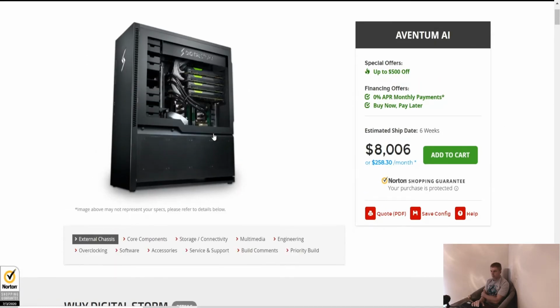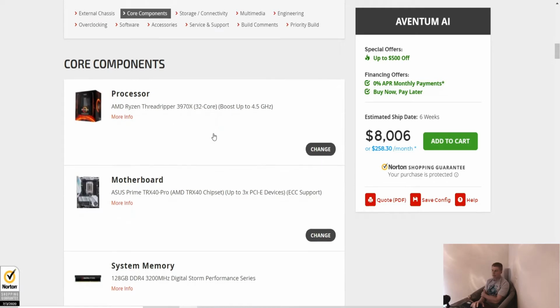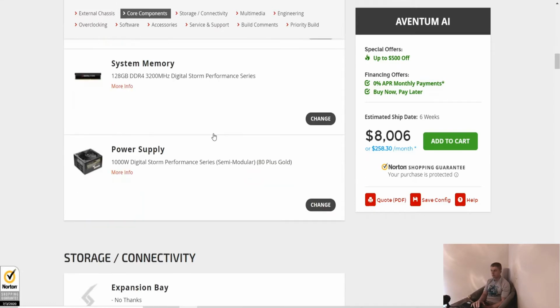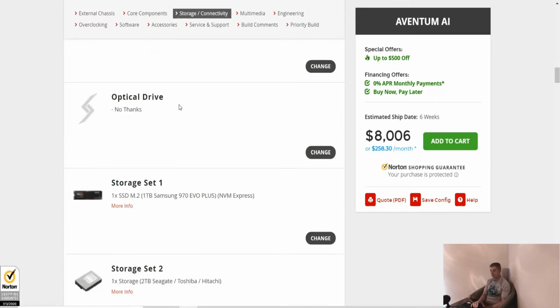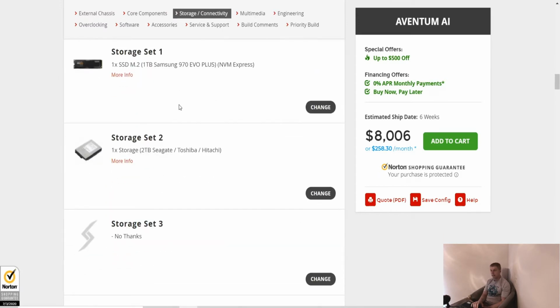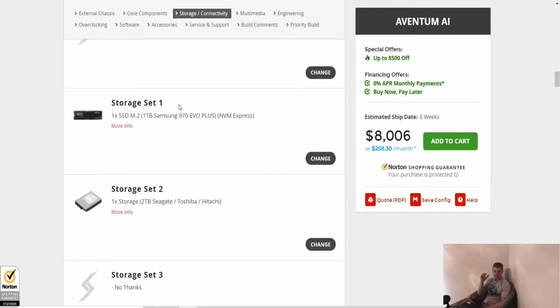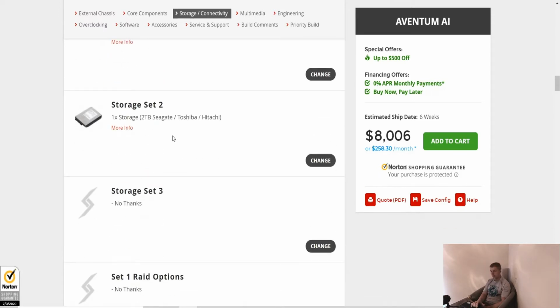So you get the 3970X, 32 core, 64 thread behemoth, 128 gigs of RAM, which is fantastic. But where it really, I think, doesn't shine is here in the storage. I mean, you get a terabyte Samsung 970 EVO, which is M.2 NVMe storage, and then a 2 terabyte Seagate, basically mechanical hard drive.